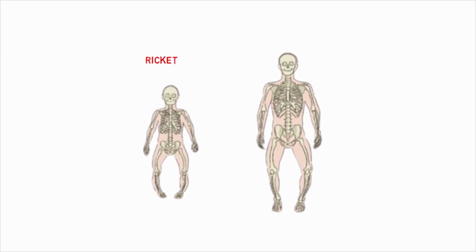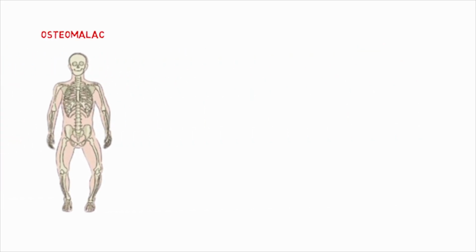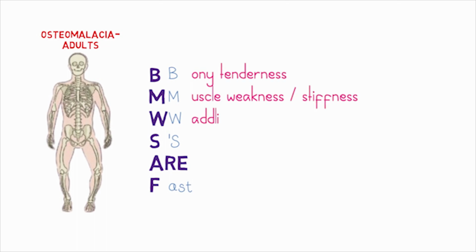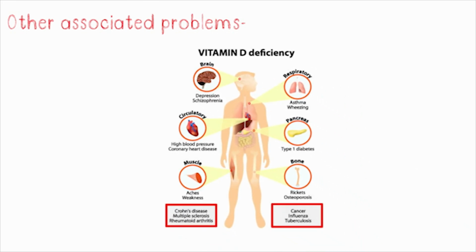The classical manifestation of vitamin D deficiency is rickets in children whose epiphyses have not closed yet. I remember the characteristics with the help of this mnemonic. Another manifestation of vitamin D deficiency is osteomalacia in adults whose epiphyses have closed. I remember the characteristics with the help of this mnemonic. Rickets may be nutritional rickets, renal rickets, or vitamin D deficiency rickets. Other associated problems with vitamin D deficiency include the following as illustrated in the photo.